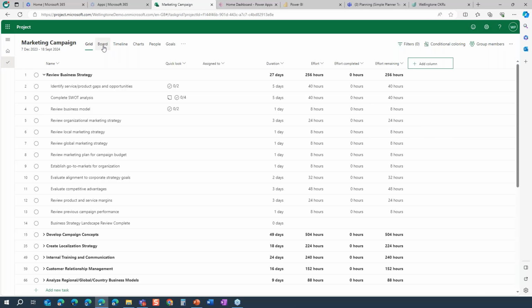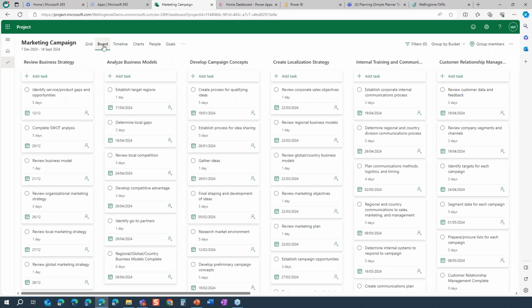We can also view the project through the board view, which is identical to Microsoft Planner. And again, I keep saying this, but there's some developments around that are really exciting, and I will be talking about that in a few minutes.